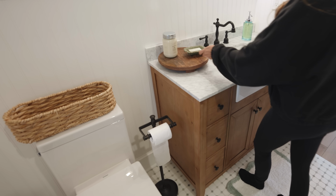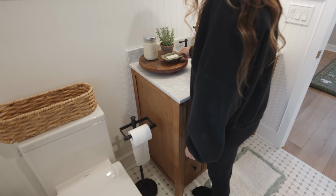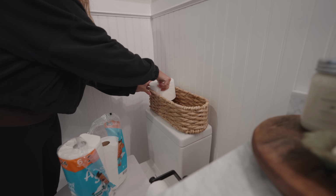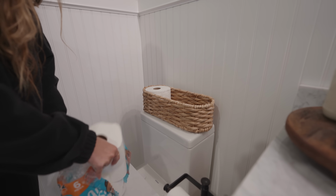I love this little basket because it's the perfect dimension for 3 rolls of toilet paper, and then I just added all of the rest underneath this little vanity for her.